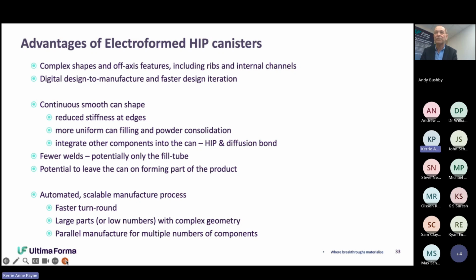Electroforming is an automatable, scalable process. We do that here in our facility in the UK. It means you can have faster turnaround of parts. You can do very large parts with complex geometry. You just need a bigger electroforming bath. It can be the size of a swimming pool if you want. And you can parallel manufacture, so you can produce multiple numbers of parts at the same time. And that lends itself to mass manufacturing.